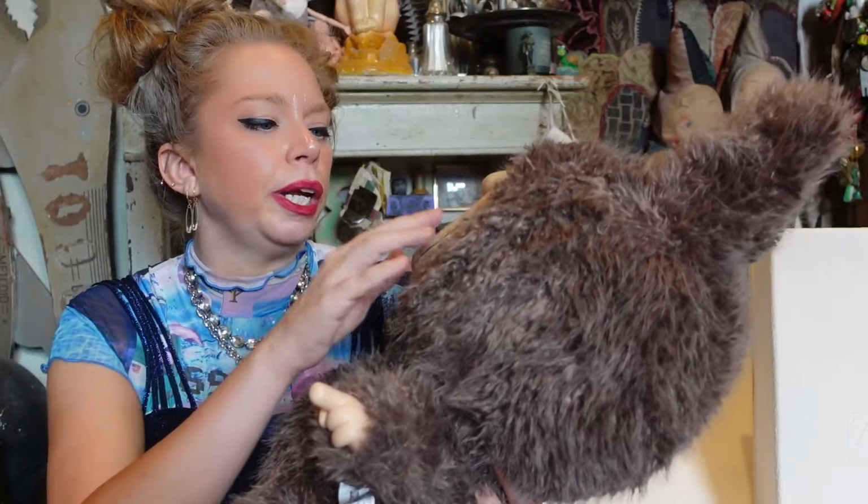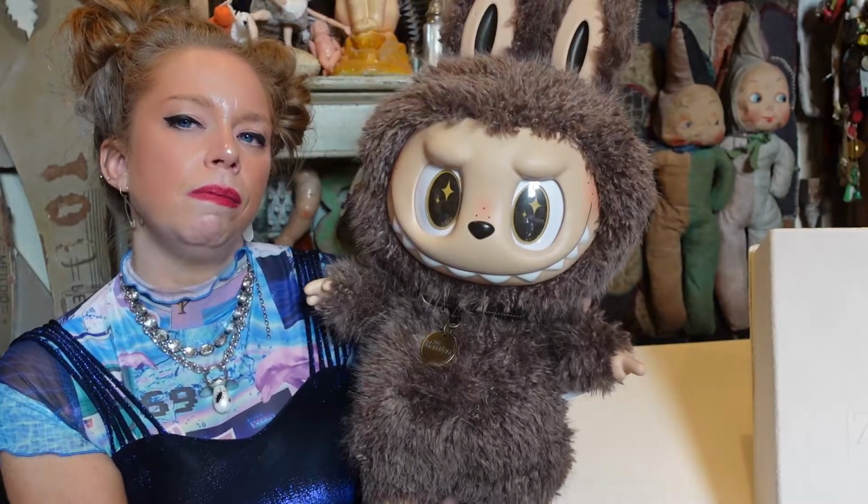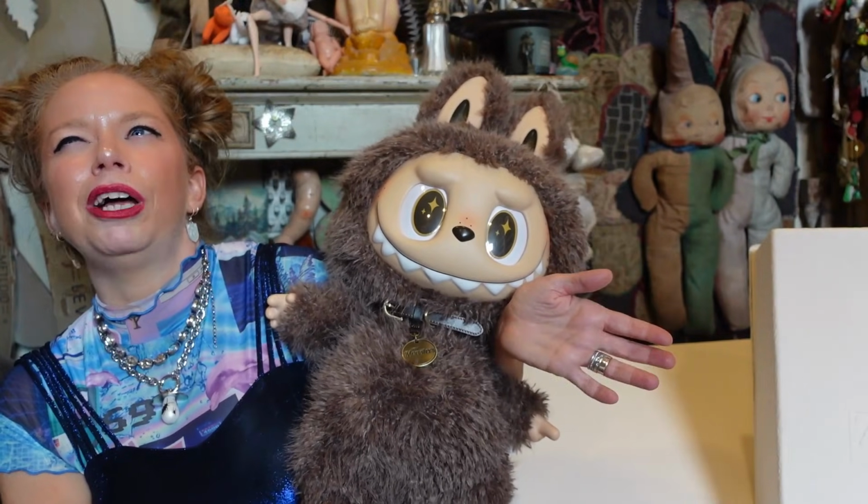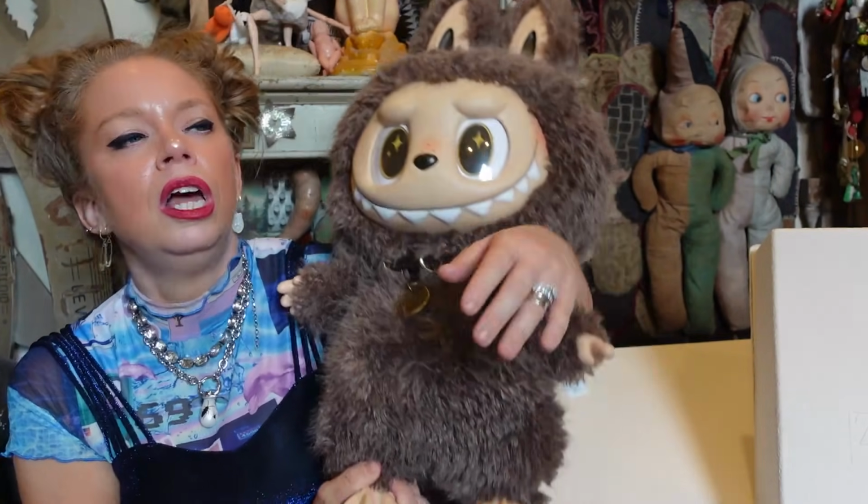I actually probably have more of the monsters figures than any other type of Labubu. And I guess they don't even call him Labubu. Y'all let me know what you think. Do you think he's real, or do you think he's a very, very good knockoff? At the end of the day, whether he's real or he's fake, I love him. I hope that he is real just because I paid for him to be real. Or, I bought him under the impression that he was real.